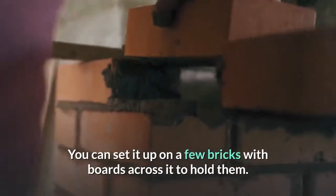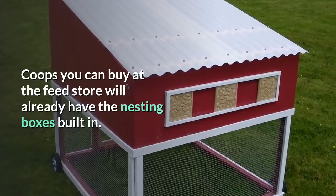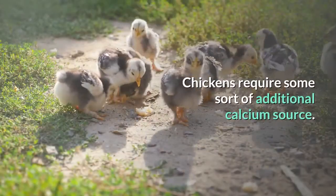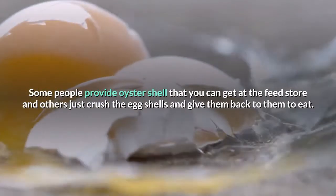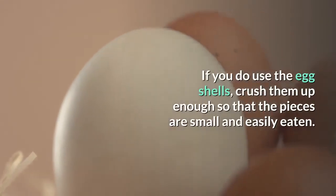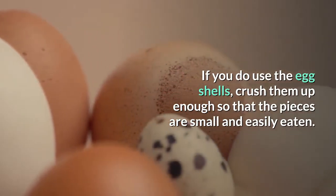You can set it up on a few bricks with boards across it to hold them. Coops you can buy at the feed store will already have the nesting boxes built in. Chickens require some sort of additional calcium source. Some people provide oyster shells that you can get at the feed store, and some others crush the eggshells and give them back to them to eat. If you do use the eggshells, crush them up small enough so that the pieces are small and easily eaten.